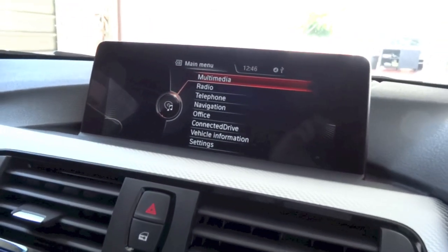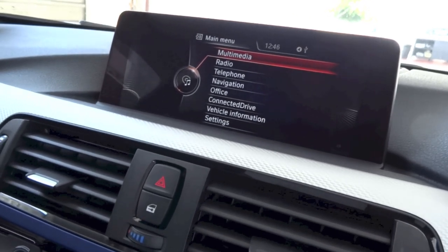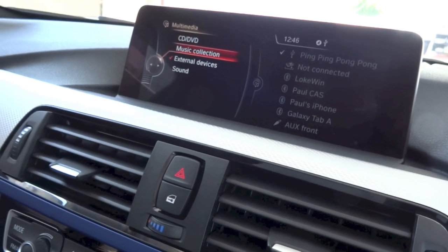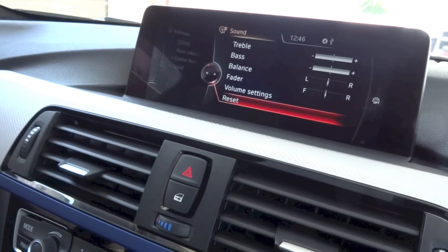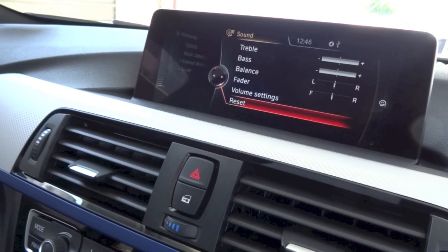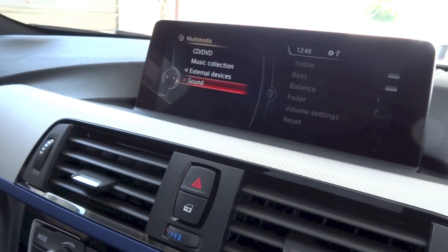Now, let's start with the menu that's right above and that is multimedia. To select that particular option, push the knob down. Right here, we can access your CD-DVD menu, your music collection, your external devices, as well as your sound system settings. Right here, you can adjust your bass, treble, balance and fader, your various volume settings, and reset the system back to factory settings. To go back, click the knob to the left once.